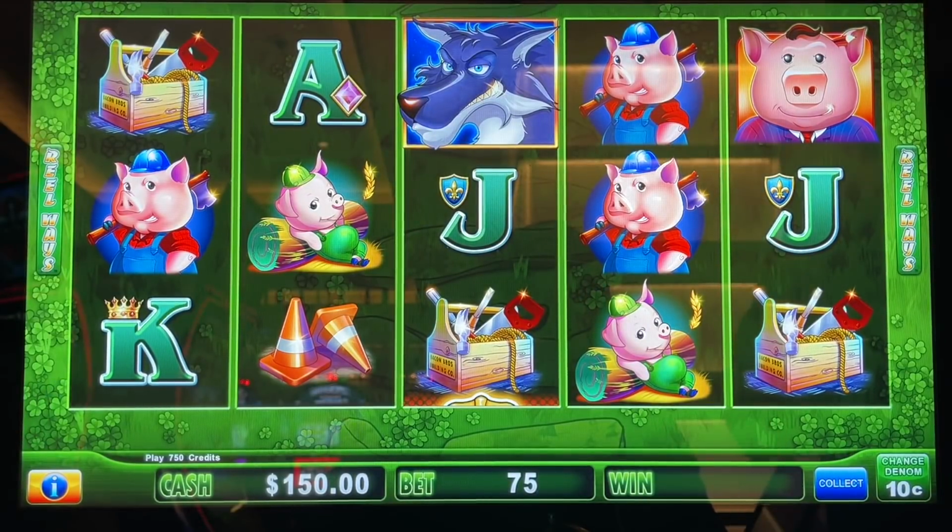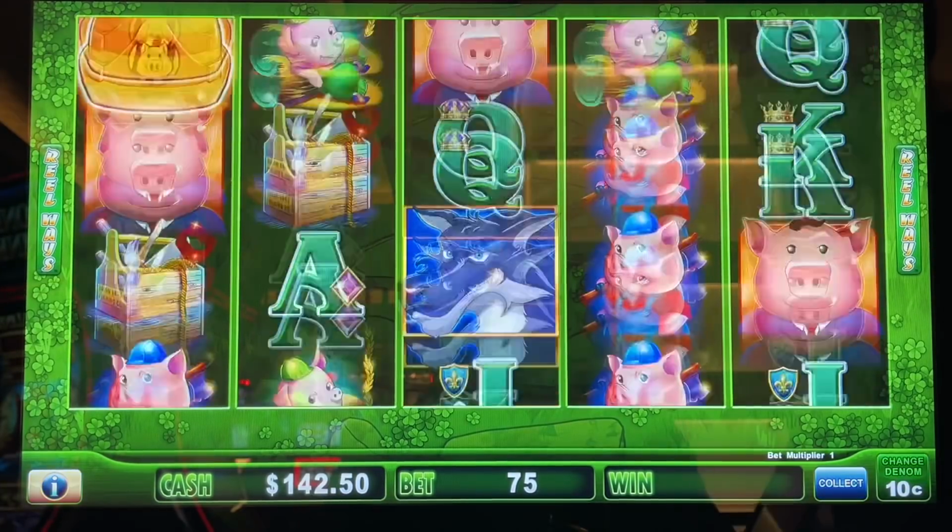Hey, folks, Johnny here with Third Hand Slots. I'm here at the Yamava Casino High Limit Room. I'm with Third Hand. We're in front of the Huff and Puff game. Put $150 in. $750 a spin. That's 20 tries to see if we can get the hard hats to land for us, the piggies to build something good for us. Third hand, hit the button.